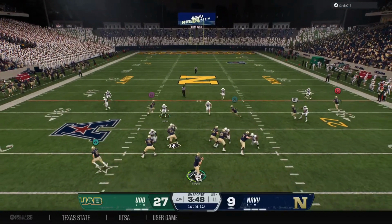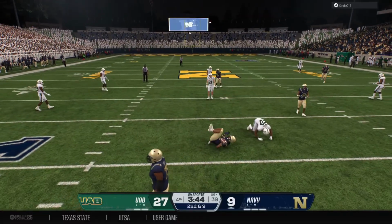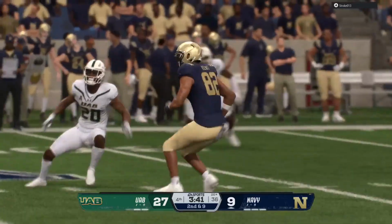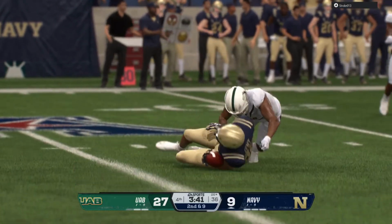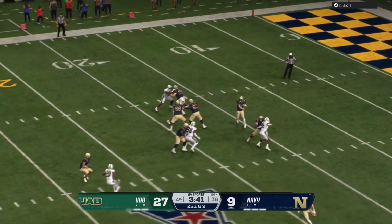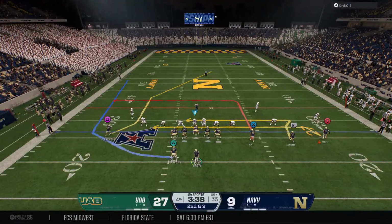To the air, it's Horvat. Got it in the middle, it's Kent. And the defense had that one well covered, just a short gain there. You just get the feeling this defense is going to make it hard on them, right? They've got the lead, it's late, and they're going to try to tackle everybody in bounds. Offense is going to have to really work for this and be smart.